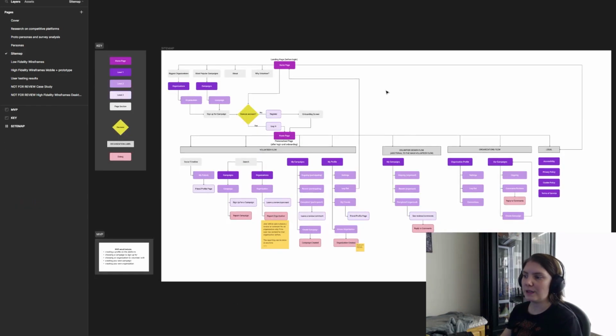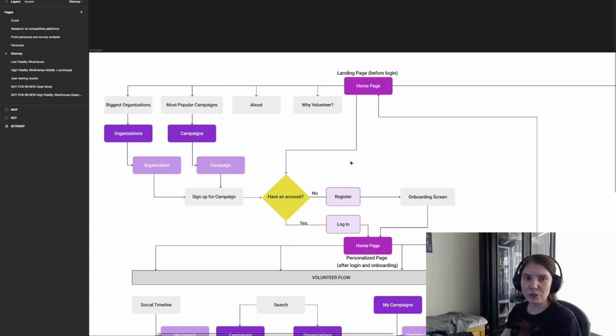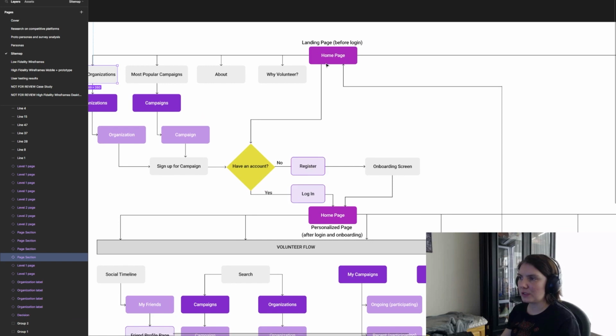The sitemap turned out to be something like this. My idea is to have a landing page where someone ends up when they receive a link to the platform, or they look for the platform on Google or something like this. They land on the page where it explains what this is about, why you should volunteer, some popular campaigns and some organizations, maybe the biggest organizations, maybe most likes, something like this. And if you get interested in any of these things, it makes you sign up for an account if you don't have one, right? Either login or register is the main continuation from the homepage.